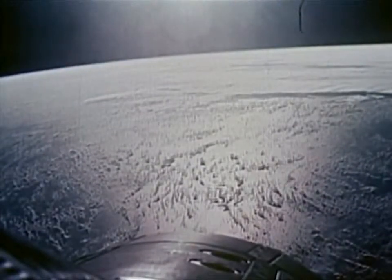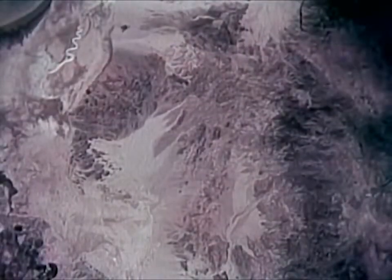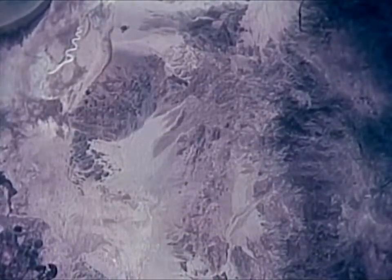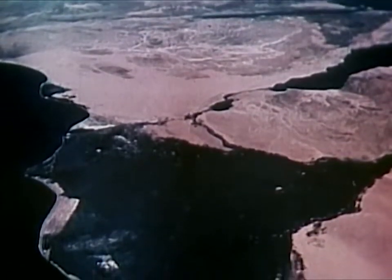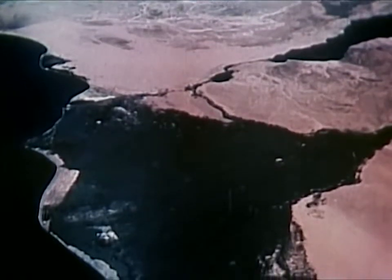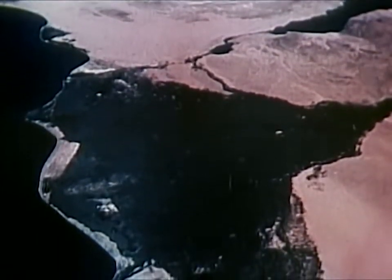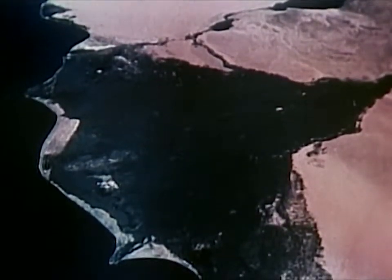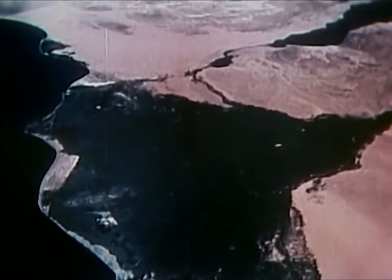All 11 experiments are important in increasing our knowledge of how man will live and work in space, but the photographic experiments are visually more interesting to us. As Gemini 4 swept over Africa, it looked down on the ancient Nile Delta from approximately 120 miles in space. In a single photograph, it caught a view that includes portions of 7 countries in which some 25 million people live. Experts identify Alexandria dead center screen at the bottom of the frame.